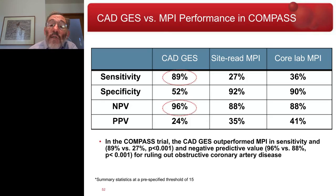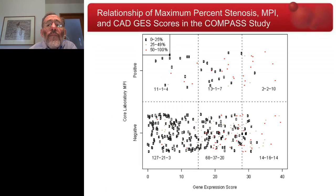This population is lower disease prevalence, so expect that to be higher than what was seen in PREDICT, and also superior to what was seen in MPI, which has a higher positive predictive value. But if you look at overall diagnostic accuracy as measured by the ROC analysis, the gene expression score was superior.